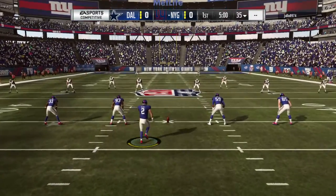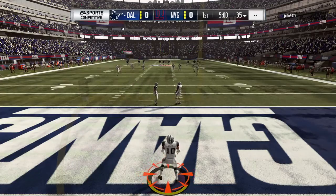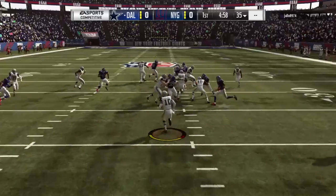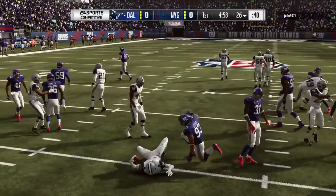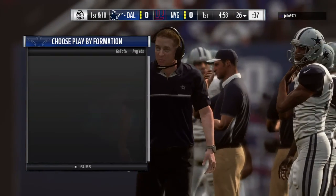Aldrich Rosas, the Giants kicker, ready to go. And here we go from MetLife Stadium. This will be taken to the back of the end zone. And he'll take it up past the 25 to the 26-yard line.